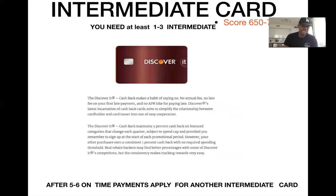The next intermediate card, we should have 1 to 3. I've given you 2 already. The third one is the Discover It card. With the Discover It card, you get cash back. There's no annual fee. They even have a perk where there's no late fee for your first late payment if you make a payment past the due date. It's just all kind of perks. They give you cash back, 5% cash back on every dollar that you spend.